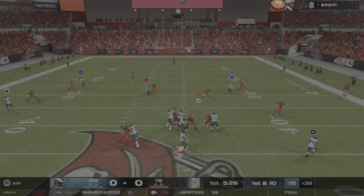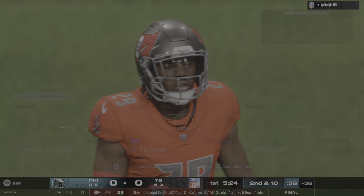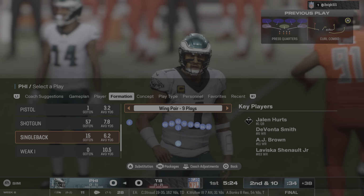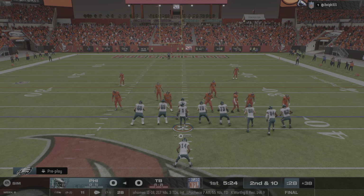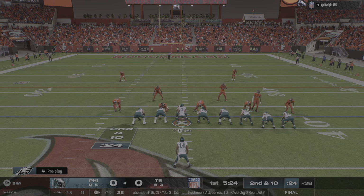Hurts sets up to throw it. And it's incomplete. Boy, he doesn't drop many like that one. 2nd down. Well, that's not the way you want to start. A first pass attempt and a first drop all in one. Well, you've got plenty of time to make up for it, but obviously not the way you want to get things started. Got to shake that off and get going.